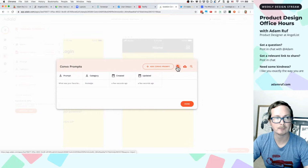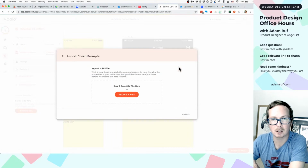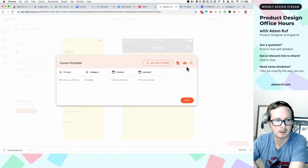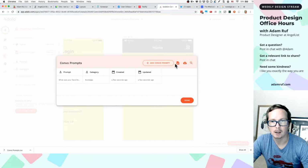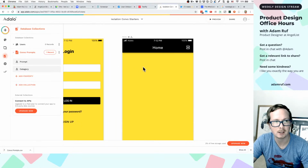What do these do? I don't know what this does, so I'm going to try to click on it. This is for importing. Okay, interesting. This for exporting. I wish I could just put this in a Google Doc. But you can import. So we have prompt, category. I think if we just do prompt and category, we can actually do this in another screen. So let's save the prompts for now, and let's start putting in some blocks.